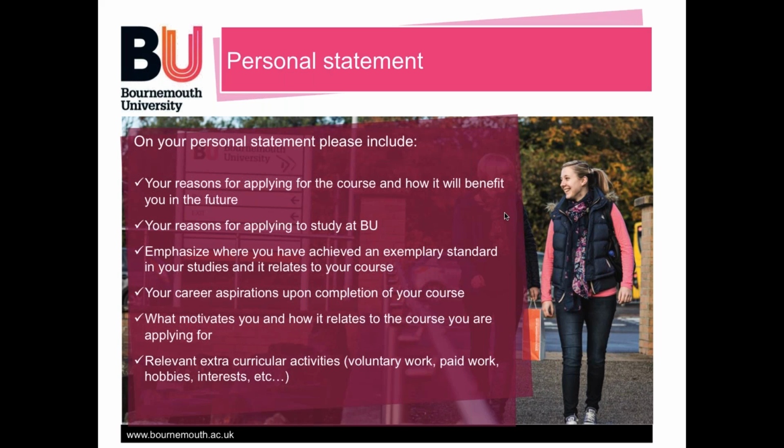Talk about what you've achieved and how it relates to the course, as well as what you want to do with your degree and your future career aspirations. And then you can talk about what motivates you, what you're passionate about, and why this course would be perfect in bringing out the best in you and your passion.